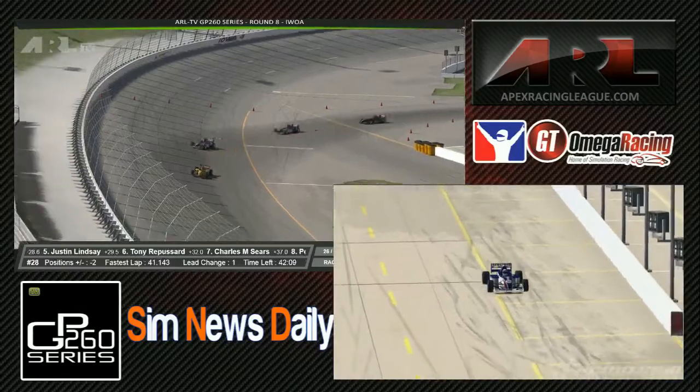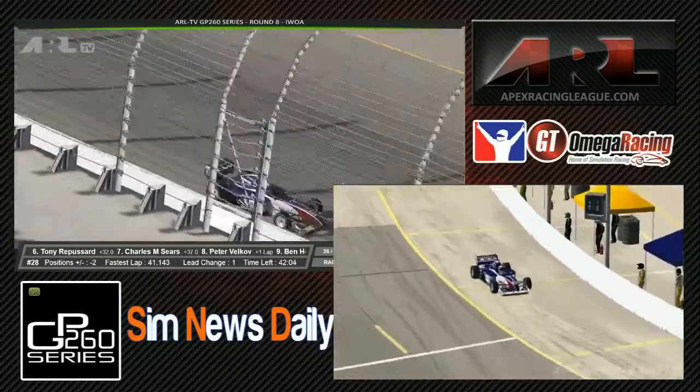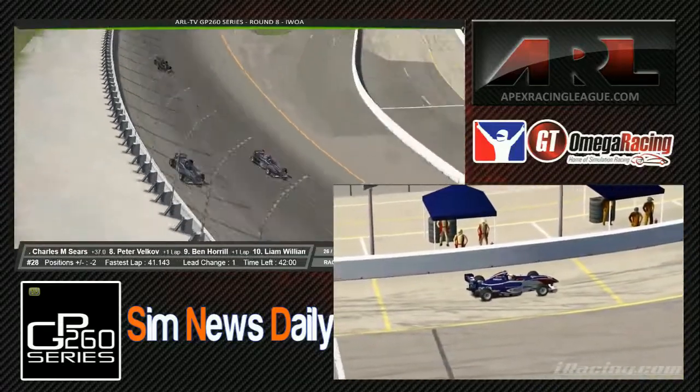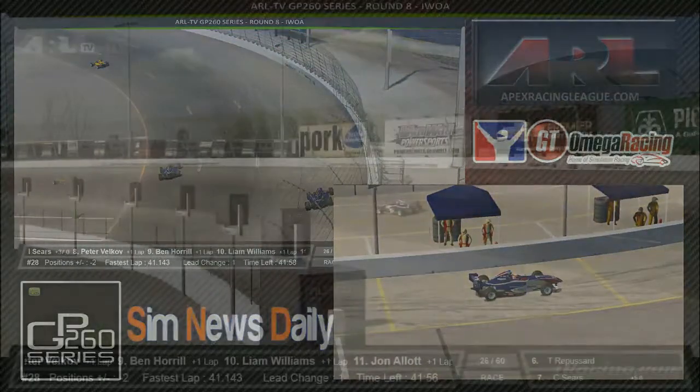But yeah, it's moved Tony all the way down to 6th place, some 32 seconds behind the leader. So I wasn't far off when I said it cost you nearly a lap. I think Alot let his teammate Reprisard past.